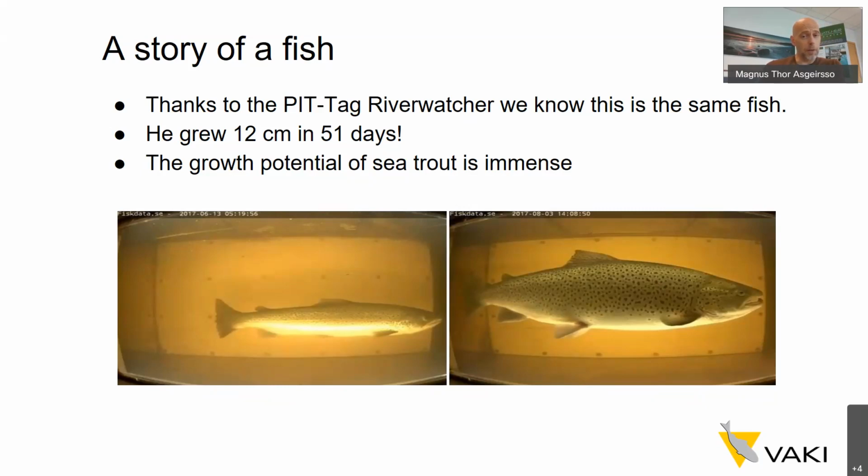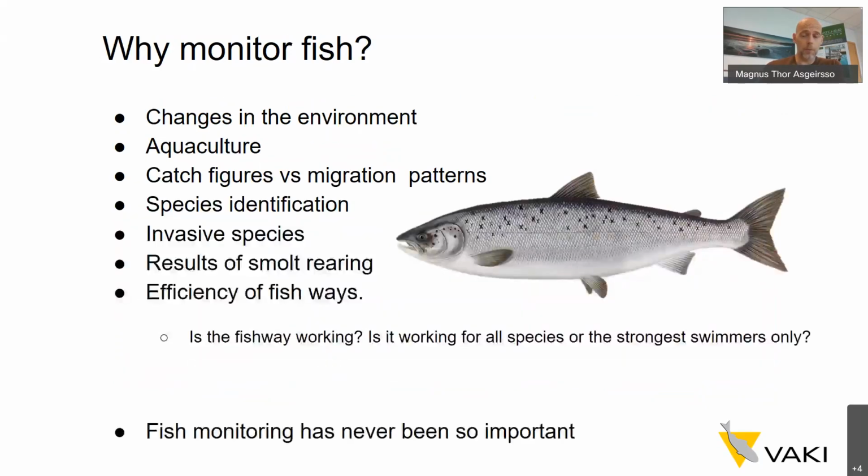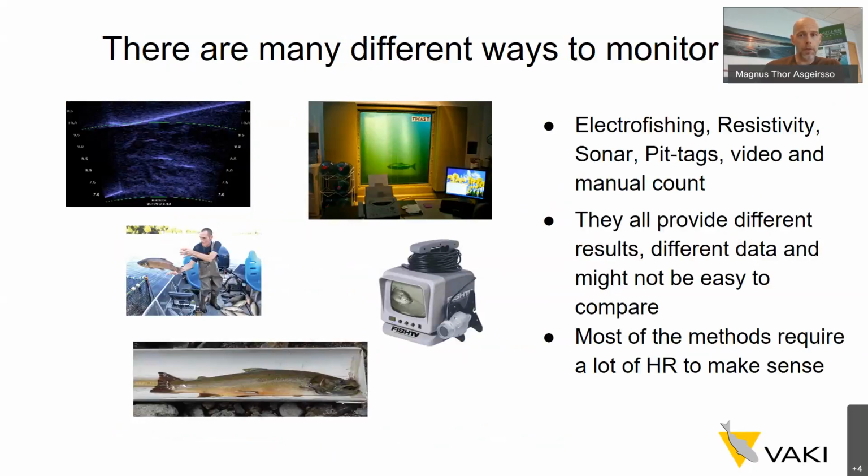I'm going to tell you a little bit about how this all works and why we're doing this. It's good to keep in mind that whatever role you may have, there are different reasons for monitoring fish. We may be monitoring changes in the environment, the effect of aquaculture, invasive species, or the efficiency of a fishway. So it's definitely very important in many ways. There are many ways to do this. We know electrofishing, we know the use of sonars, PIT tags, of course, videos, manual counts, and resistivity counters. They all provide different results, and the data may not be easy to compare. Most of these methods also take quite a lot of human resources to make any sense.